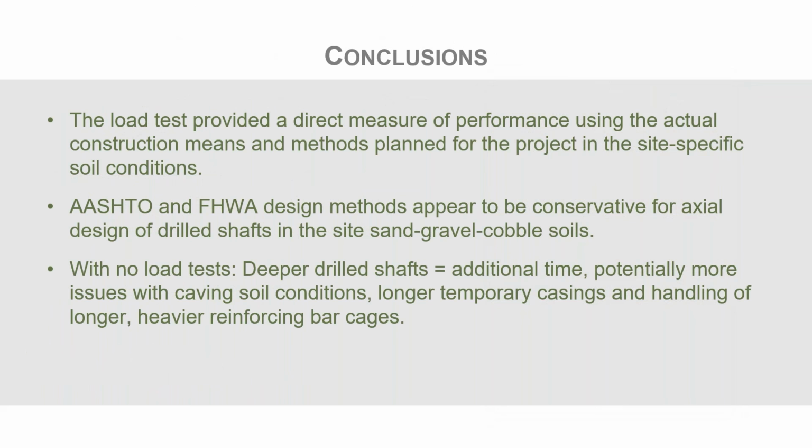So our conclusions are that the load test provides a direct measure of performance using the construction means and methods planned for the project and the site-specific soil conditions. AASHTO and FHWA design methods are conservative for design of drilled shafts in these site sand, gravel, and cobble soils. We saw this previously from this load test performed back in 2008. So we expected that again for stage 2.